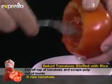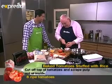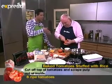Yeah, absolutely. I see that tomato's giving you a little bit of a hard time there. Yeah, you actually ideally need a grapefruit knife to do this. I was about to say, you are cutting it like you would a grapefruit.